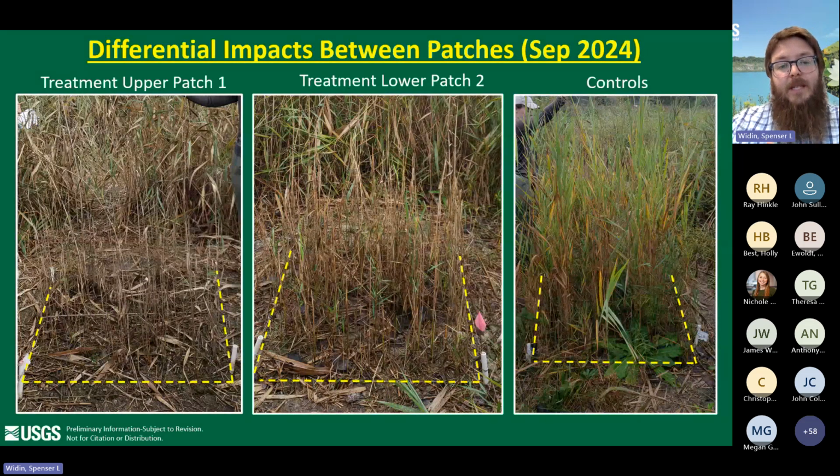This is just some visual impacts to highlight the differences we saw between that upper patch 1 and that lower patch 2 compared to our controls. And so you can see really that the below ground data we saw translated to some of those above ground visual impacts as well, where our upper patch, patch 1, was much harder hit by our bioherbicide product than patch 2.